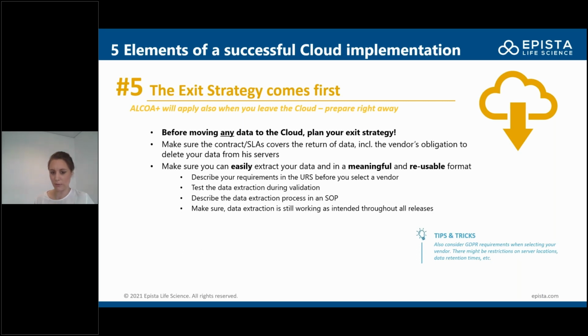So really make sure that you are including that in your release management and in your change management. Naturally, data extraction is something that inspectors are also looking at. One of the main things I've heard from inspectors is that companies never think about how to get their data out again. So even though you're not doing it right now, make sure you have an SOP somewhere that defines how you can get data out.